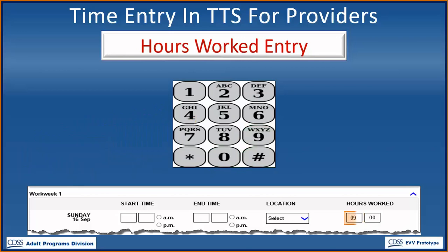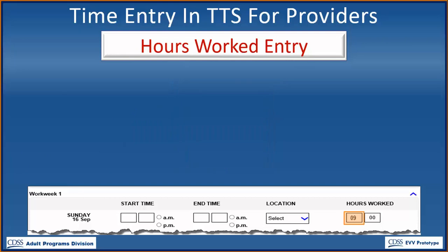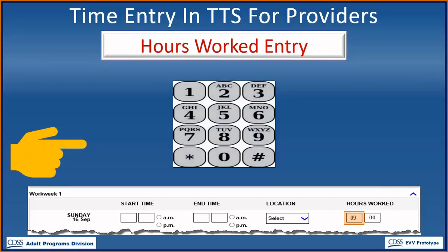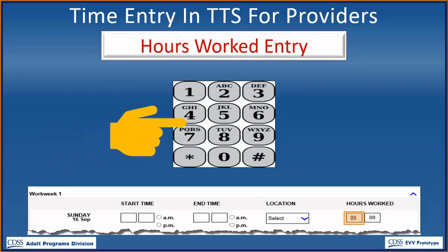You can see on our timesheet that 09 is now entered in the hours column. After selecting the pound key, we will need to confirm our entry. The TTS will prompt you. You have entered 9 hours. If this is correct, press 1 or press 2 to edit this entry. Since our entry is correct, we want to confirm our entry. On our telephone keypad, we will press 1.